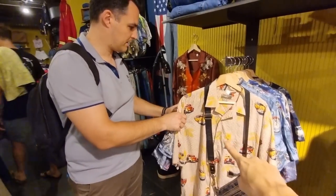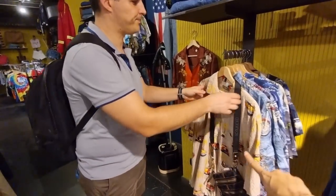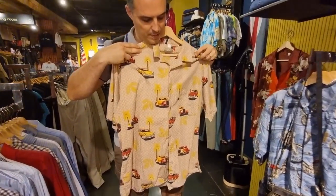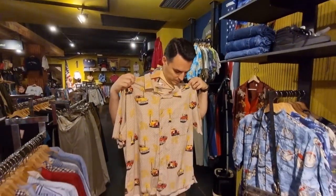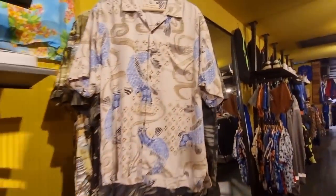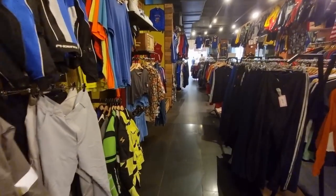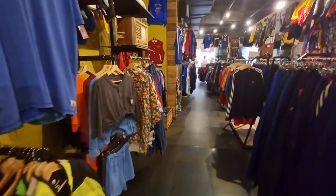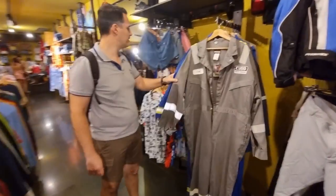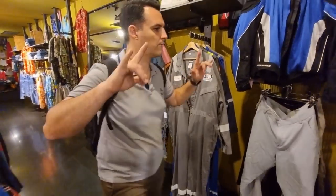Oh, this is so nice for you, with the cars. I think it's too big for me. Really? Too big? Really too big. Oh, it's so cute. Not really my style, I have to say this. It's like Ghostbusters.